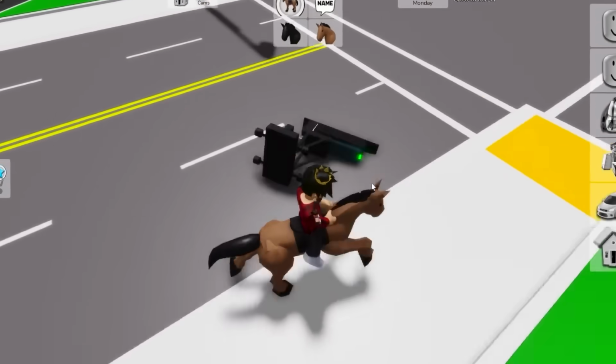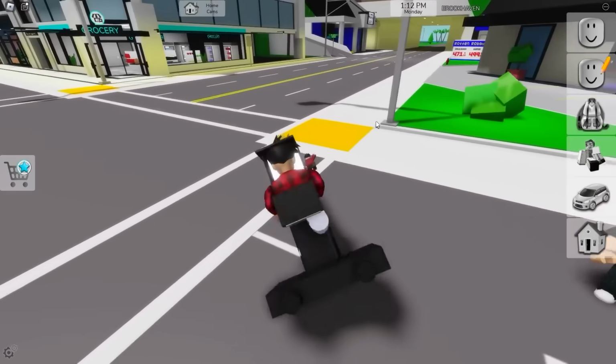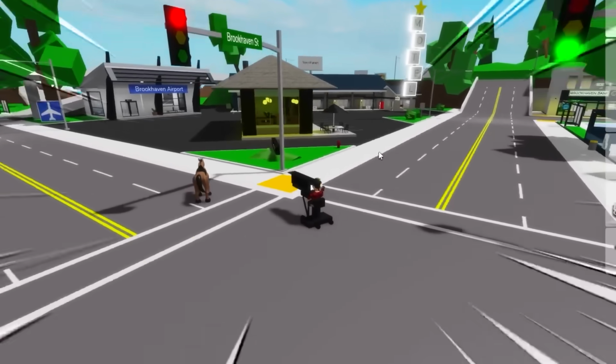There we go. We still need to find a way to flip it around though. Oh, we got it. Nice. Now you can drive it. Let's see. Oh wait, this doesn't seem to be working right. Just flip it over one more time. Maybe this time it's gonna happen. Look at that. We can actually drive around in this thing.